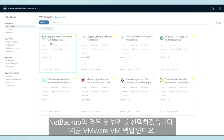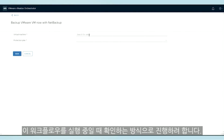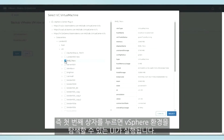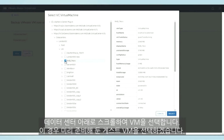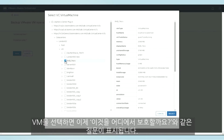For the backup, we're going to choose the first one. It's called Backup VMware VM Now. When you run this workflow, we need to identify the VM. You click in this first bin, and it'll launch a UI that allows you to navigate your vSphere environment, go down to your data center and select a VM. In this case, we're going to select this guest VM I've got prepared. I know some files on there, so we're going to use that later for performing a single file recovery.